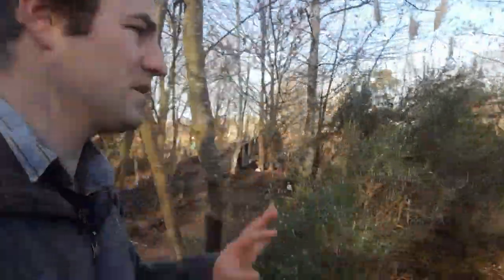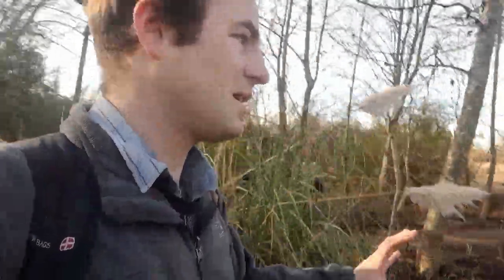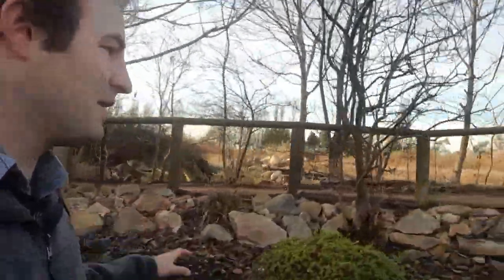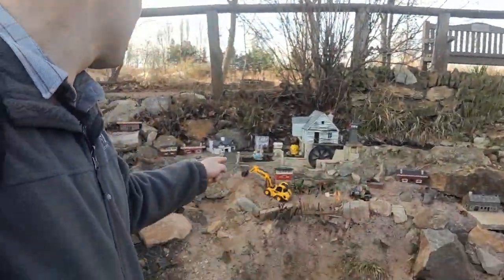I'm quite enjoying my afternoon here. It's been completely different. I start the day off diesel bashing, and I end up walking around a wildlife haven, which has little surprises. So do we call this a model village or more of a scene? Yeah, look, little model village. So that's quite nice to see.